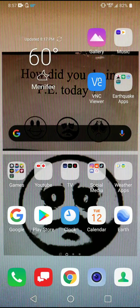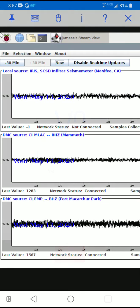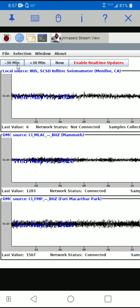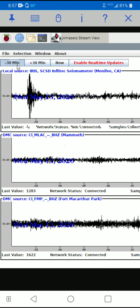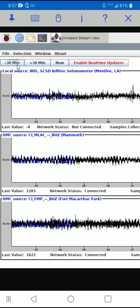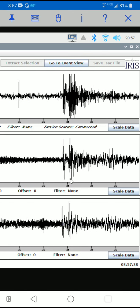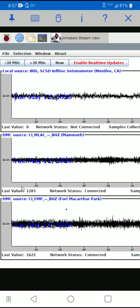Alright, but if you look on our Infiltech here, and the readings look a bit different on my phone, and it's also a bit harder to show on phone. Yeah, here it is. Okay. So here's P wave starting to hit here in Menifee, then in Mammoth, then in, where's this at? Fort MacArthur Park.